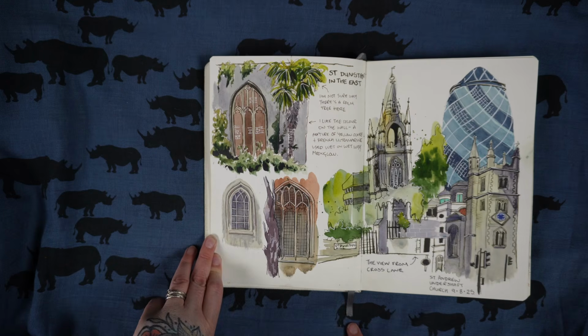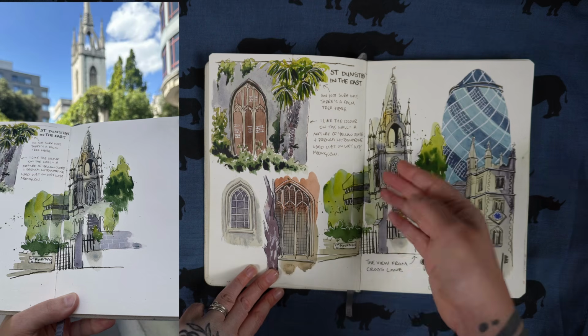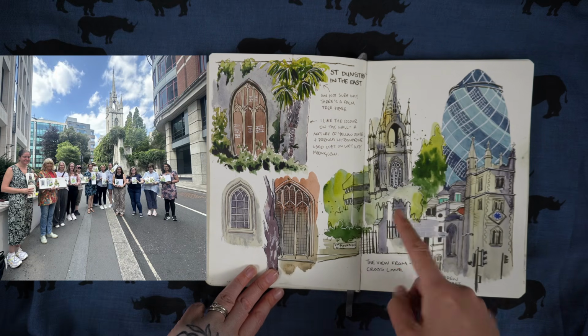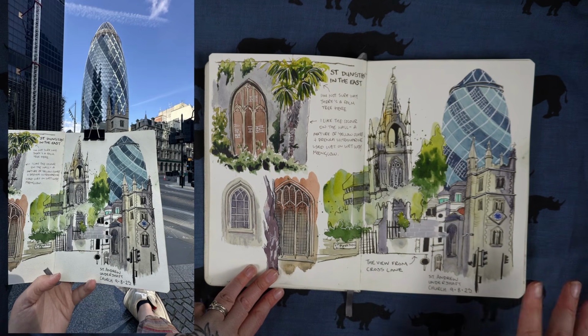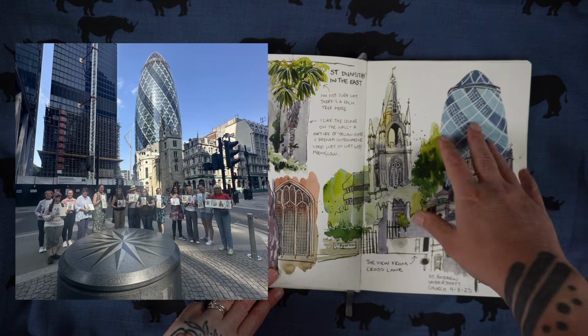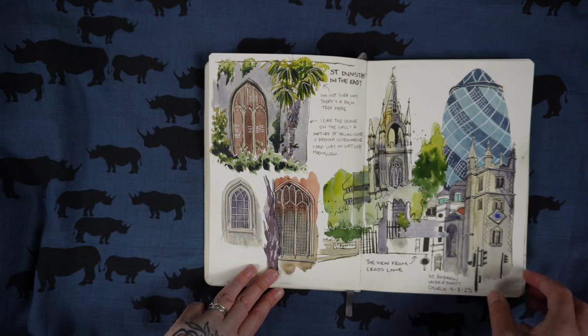Then we did a paint first, draw on top. We came out of the grounds of St Dunstan and drew it from afar. And then in the afternoon we did more of a scene, and it was one of my favourite themes, which is old buildings versus new. So this is a great church in front of the Gherkin in London, and I really, really love this spread.